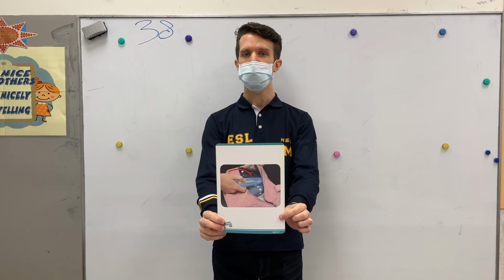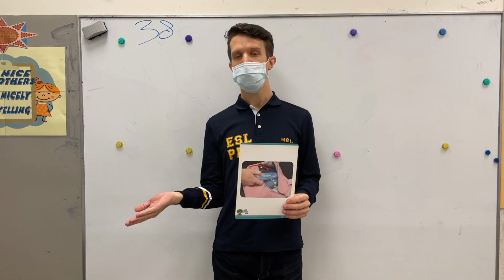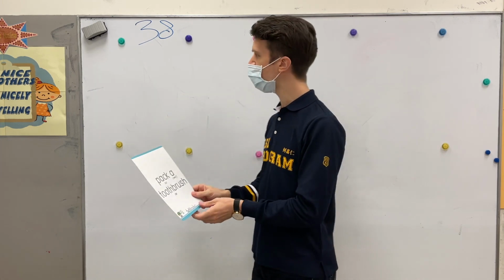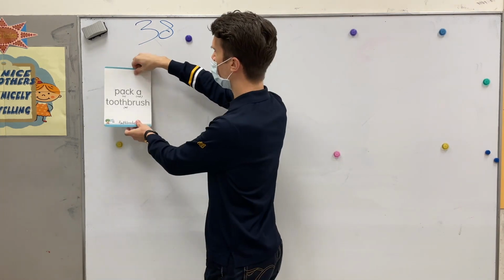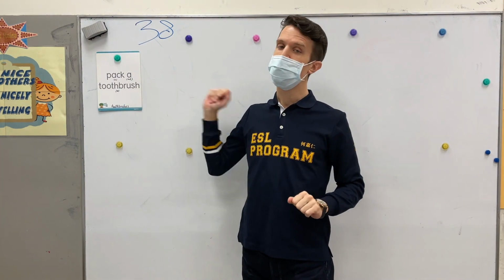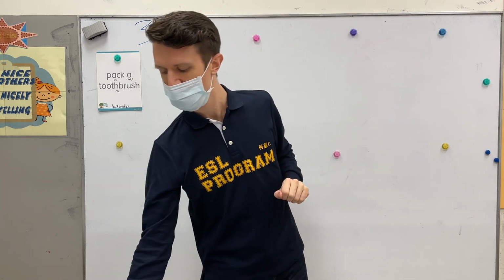Number one, we have pack a toothbrush. So you're going to travel somewhere, you will want to pack a toothbrush. That means to put it into your bag. Make sure you are bringing it with you. Keep those teeth clean, okay? Oh, remember, more than one toothbrush is toothbrushes.